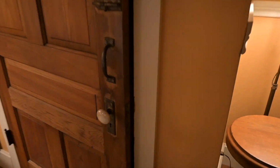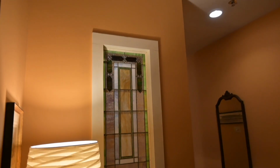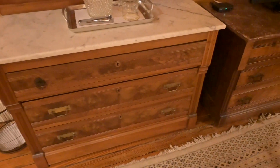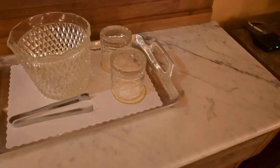And check out these old porcelain doorknobs. They are absolutely amazing. Milk glass doorknobs. Just fantastic. And then every room is outfitted with some stained glass. And we have a gorgeous, gorgeous armoire here with drawers. All that beautiful burl paneling on the front. And then check this out.